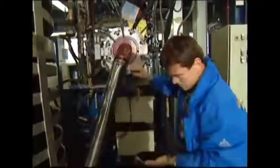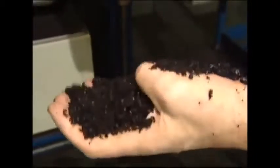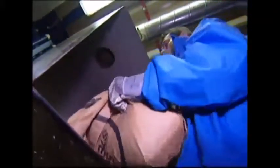One of the more ingenious uses for this recycled rubber, carpeting for cows. To make it, the rubber is heated to around 50 degrees Celsius. Too hot and it sticks together, too cold and it won't mix. It has to be right. New chemicals are mixed in that will help to create a firm and durable new rubber.